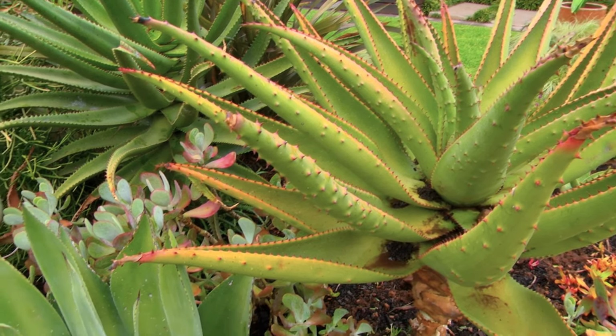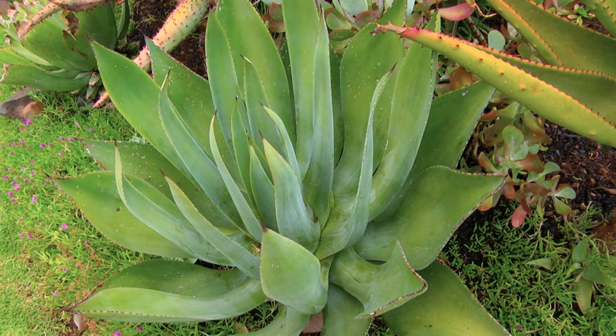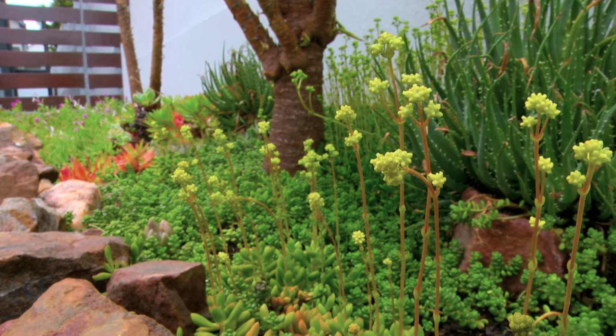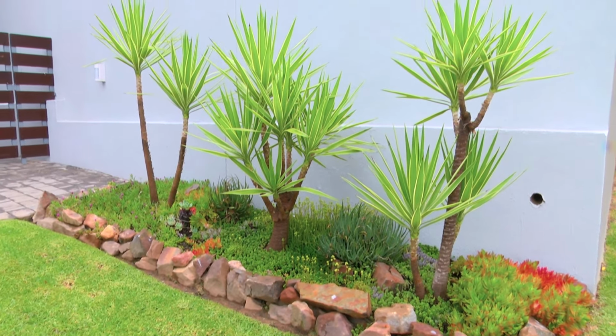You play around with a lot of textures, a lot of foliage colors coming through, and here and there you'll always find a spot of a different color coming through. Also, need to keep in mind your different heights, a lot of elements that went into the garden.